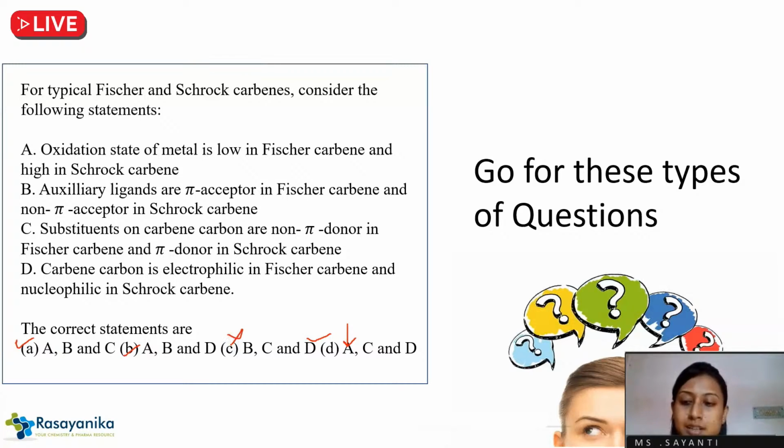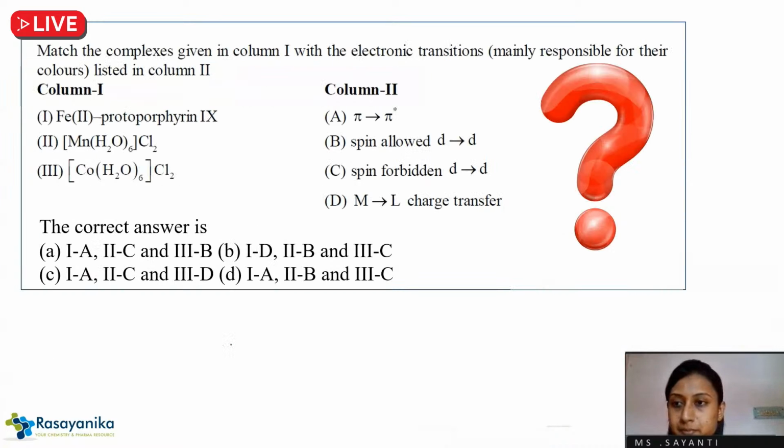And then from the remaining 3 options, if you have the concept of Fischer and Schrock carbenes, you will be able to answer these types of questions. So you can go for these types of questions.